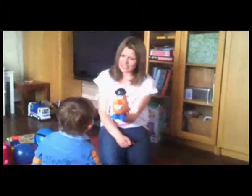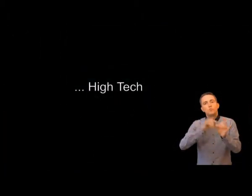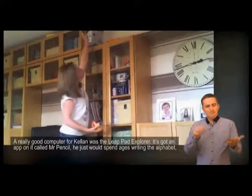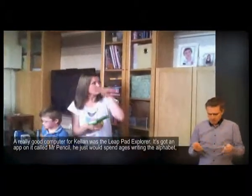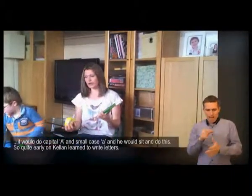Ready, steady, go. Kaelin and his mum are putting facial features on to make up a Mr. Potato Head. Right, I put feet on. Do you want to put his hat on? Nice. That's a lovely toy. Kaelin likes it as well. Do you know, and also because the facial features are so obvious as well, I think that's probably quite good. Yeah. And he needs a moustache.